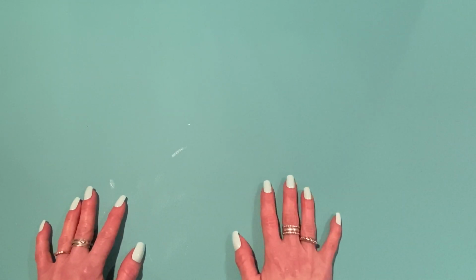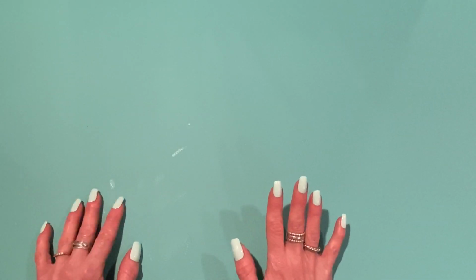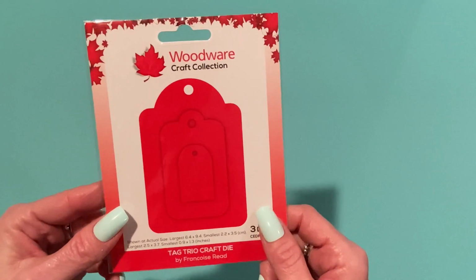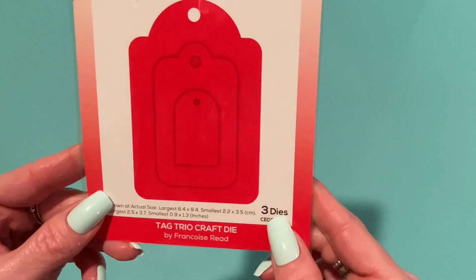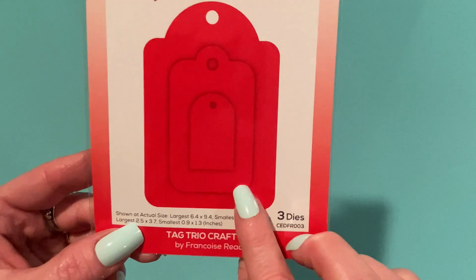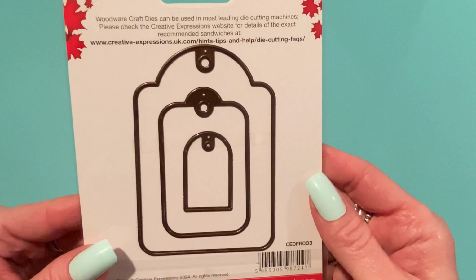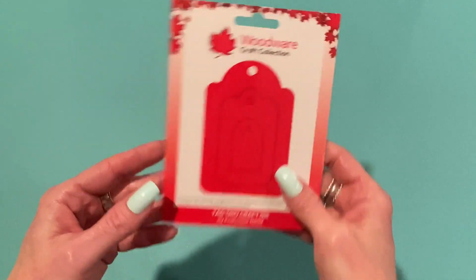So from scrapbook.com, they had some really great freebies and there were a couple of things I wanted to get. So I decided to pick them up and yeah, they got me with the freebies. So this was one of them. These are Woodwear dies, and I like Woodwear stamps a lot. I don't know if I have any of their dies, but this is a set of 3 tags. It's called the Tag Trio Craft Die, and the largest is 6 1/4 by 9 1/4. It must be centimeters because that's not inches. It comes with 3 cute little tags that have the holes cut out, and I thought that would be nice to add to my tag collection.